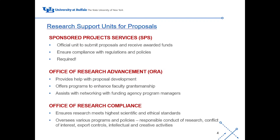The Office of Research Advancement offers proposal management and editing services, as well as workshops and programs to encourage proposal skill development and opportunity awareness. Working with ORA is optional, but strongly encouraged. ORA's goal is to help faculty to create highly competitive proposals and to support the research initiatives of the university. ORA works in conjunction with SPS to ensure compliance, but can also assist with the overall proposal management, such as development of supplemental documents and scientific editing.